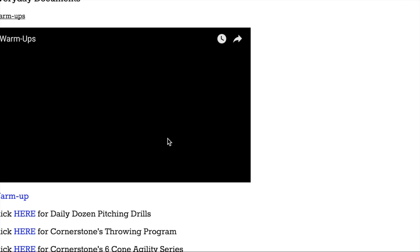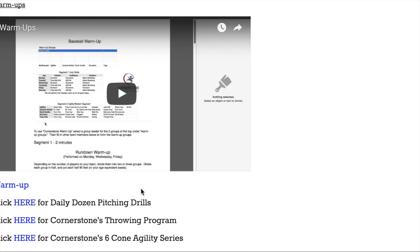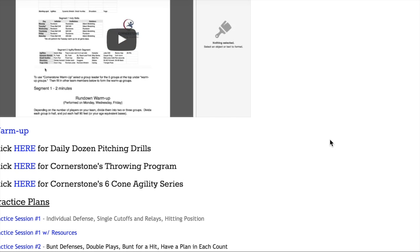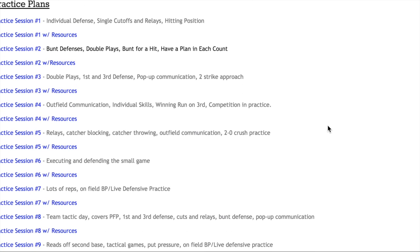When we go into the practice planning area, what you'll see is we have our everyday documents. So these are things that we do every day. Here's our daily dozen drills. Here's our throwing program by position, our 6-cone agility drills, our complete warm-up right there. And then beneath that, we have 10 practice plans, which can be run in 2 hours with 2 coaches and a regular high school field that has 1 batting cage and a couple of hitting stations around that batting cage.